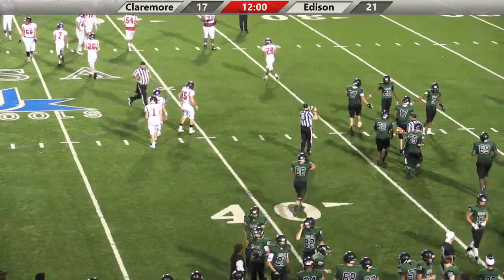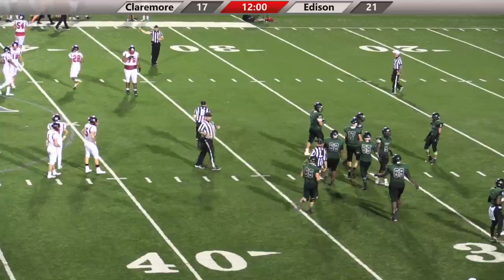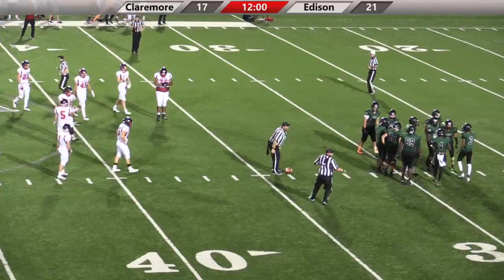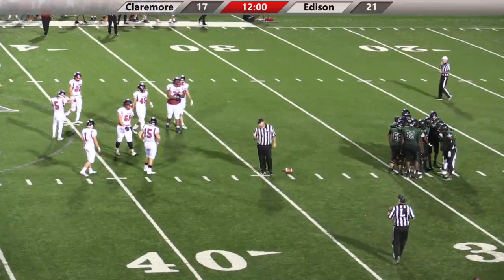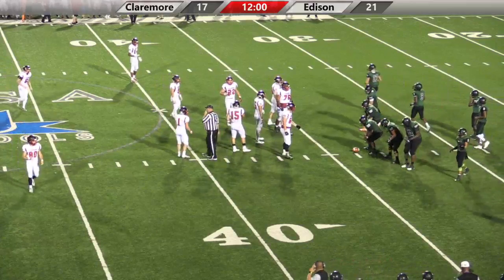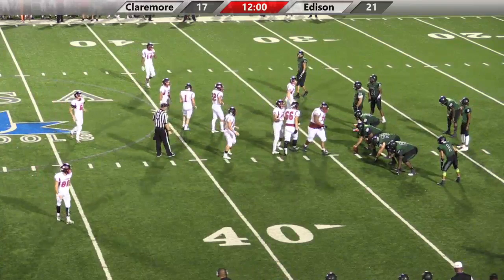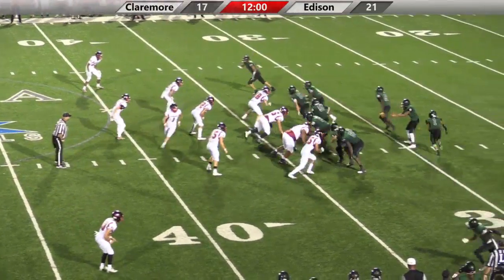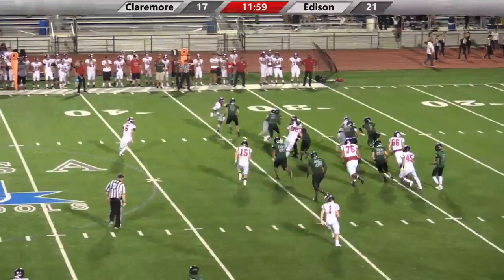So we're starting the second half down 4. 2 of the first 3 plays for the Eagles resulted in long touchdowns to start the first half. Hopefully we can get off to a better start here in the second half, control them early, and then let the offense take over. Looks like Hewen and Manuel Lazoya, defensive tackles, are trying to quick pitch at the top.